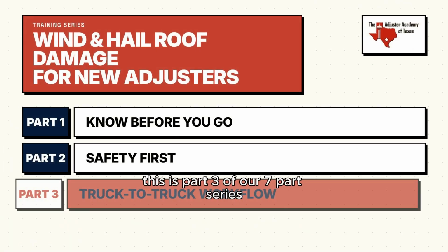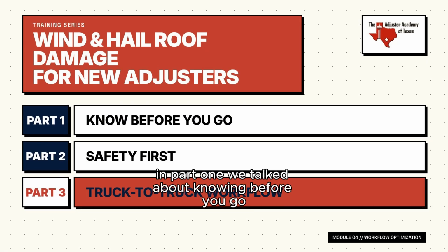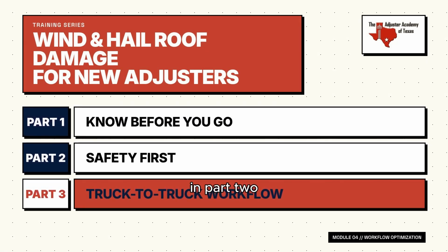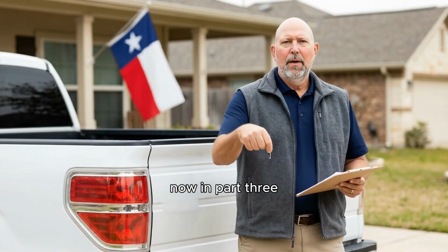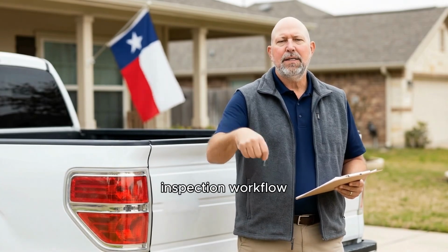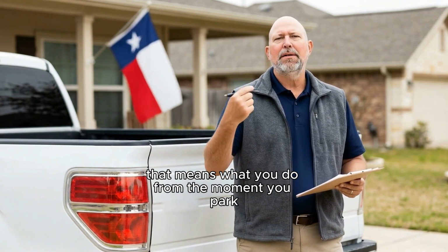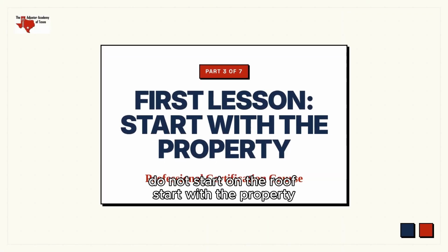This is part 3 of our 7-part series, Wind and Hail Roof Damage for New Adjusters. In part 1, we talked about knowing before you go. In part 2, we talked about safety before you step on the roof. Now in part 3, we are talking about your truck-to-truck inspection workflow. That means what you do from the moment you park until the moment you leave. And the first lesson is simple. Do not start on the roof.